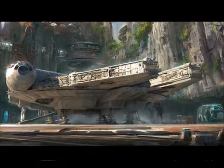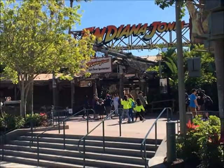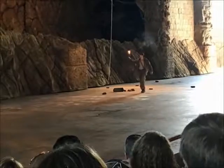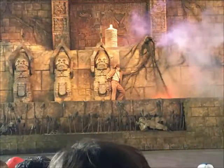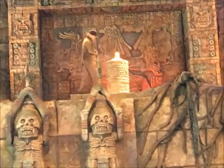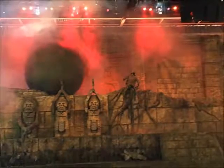It's really incredible the way they designed this. They're going the extra mile with this. But the Indiana Jones Stunt Show, I only got to see the opening scene from Raiders of the Lost Ark, where he goes in, gets past the booby traps and everything like that, and gets that golden monkey stone thing. So, that was about it.